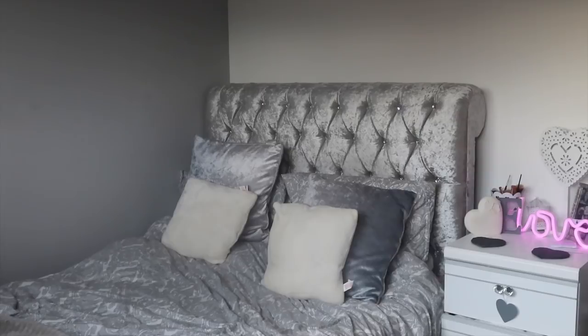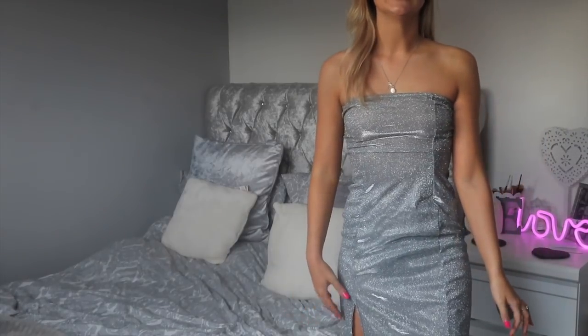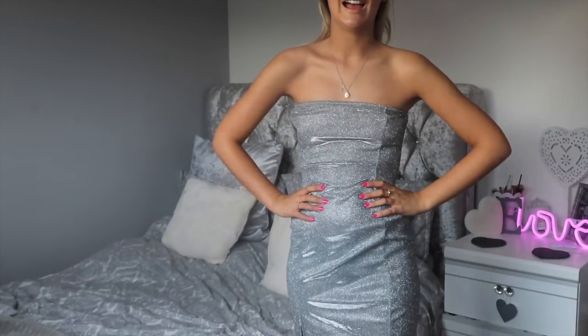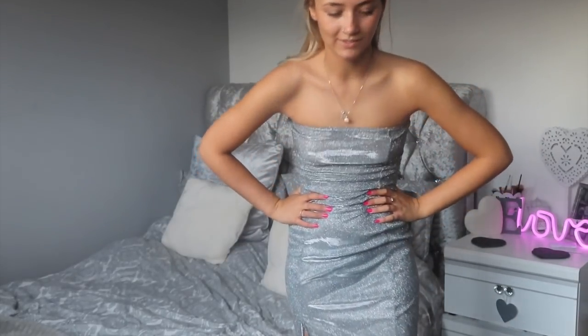Right, we've definitely saved the worst two till last. What is this? Oh my goodness. Okay, first of all, it does not fit. This is just not flattering in the slightest.